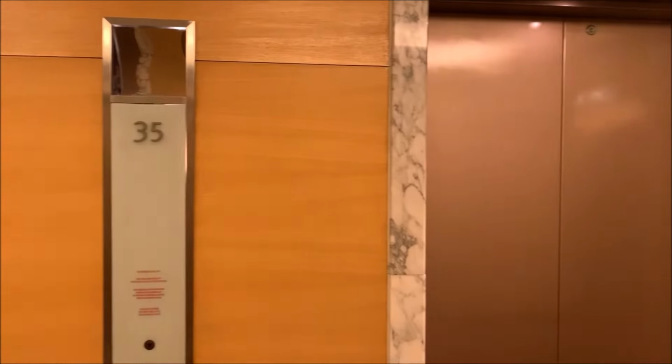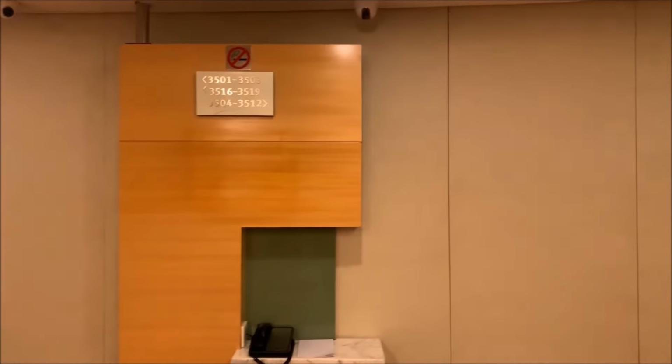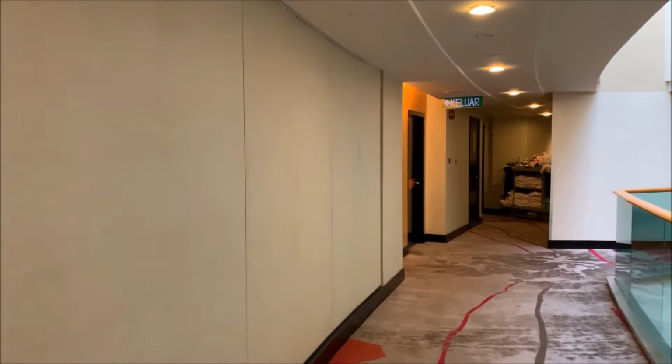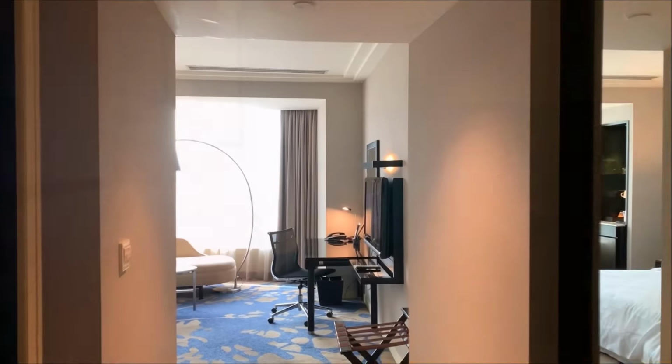Now let's take the lift to level 35. This is the top floor of the hotel, and I'm staying in 3506. 3507 is a suite room, but I'm staying in 3506.